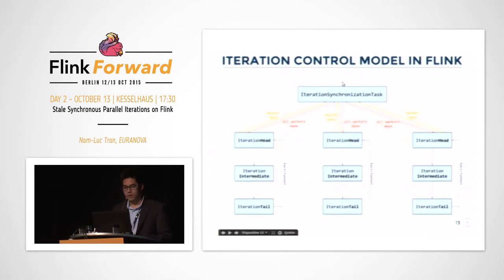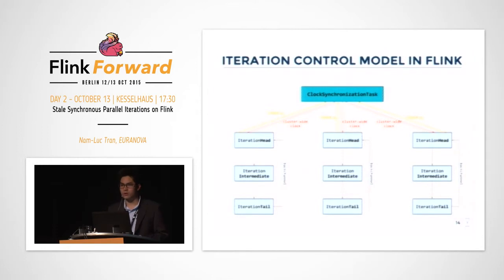On the side of the synchronization task, once it has received all the worker done signals from all the parallel iterations, it broadcasts back an all worker done message, that will signal to the iterations that they can move on to the next iteration. So in our case, what do we need to modify in order to implement stale synchronous parallelism? The first thing we have to remove is that synchronization barrier and replace it with a mechanism that keeps track of clocks and broadcasts a cluster-wide clock.